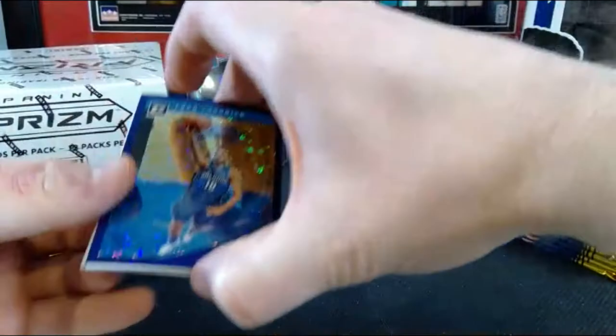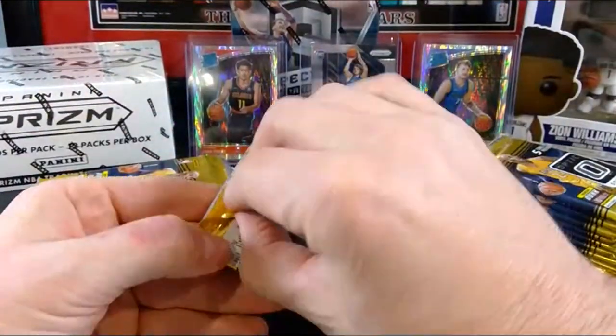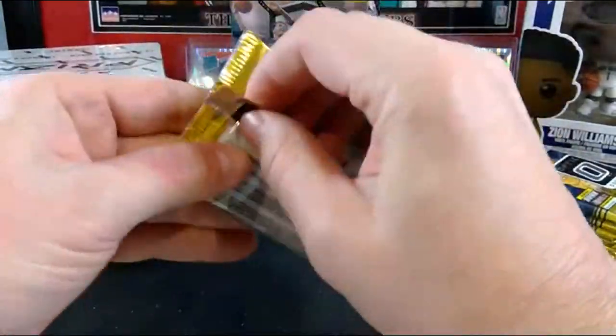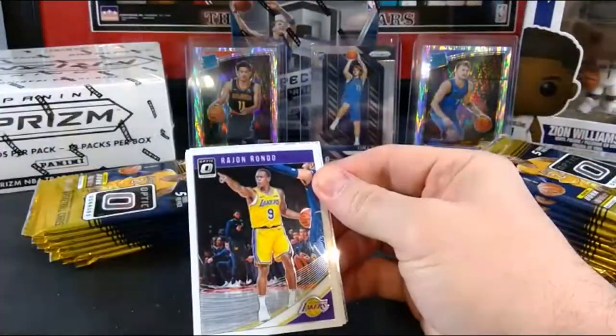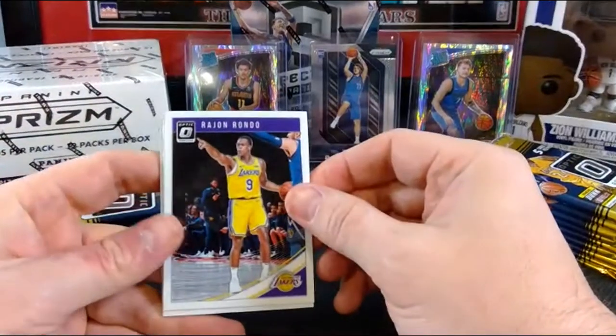Yeah, it's obviously this stuff is so expensive now that most breaks are just completely outrageous. I don't even know if I thought about maybe doing a break like this, all 18, 19 product, and maybe do like a random team or something. But man, that would be up there.